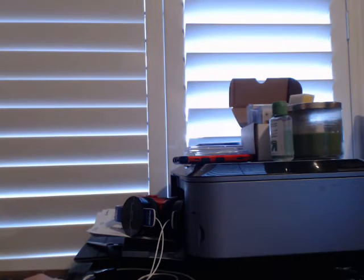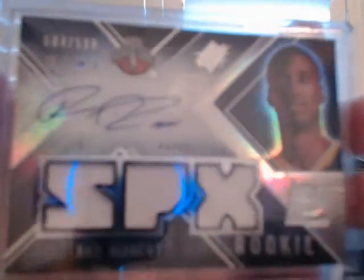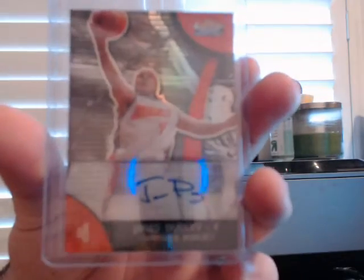And these were some LCS pickups in no order. Roy Hibbert, SPX, jersey autograph for the Laker PC. For the San Diego PC, Jared Dudley autograph. That is from Topps Finest.